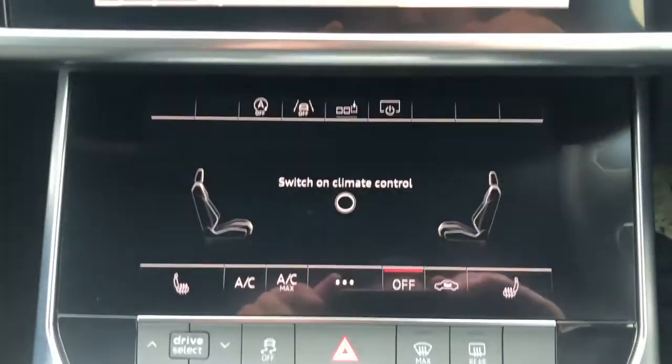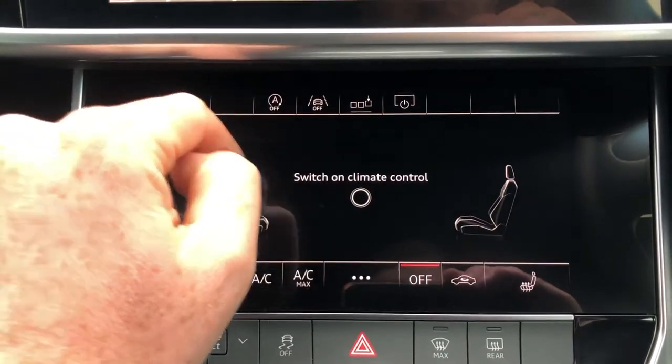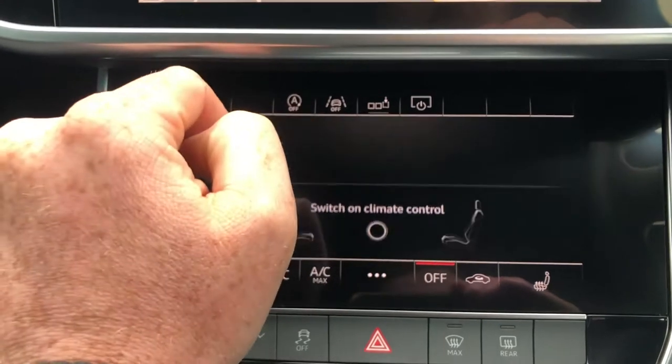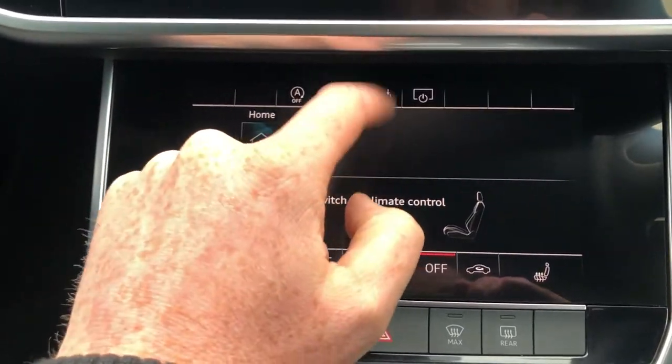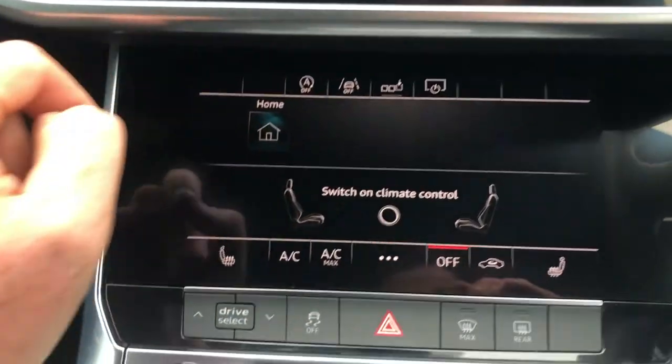And moving down from there, you have of course got your climate control, nice little display here. Above that you've got auto stop start on and off, you've got lane assist on or off, and you've also here got the little home button for the menu where you can put favourites as well, and you can turn it off by clicking that button just there.